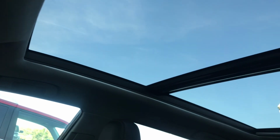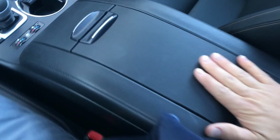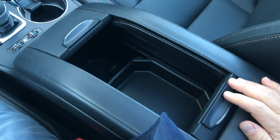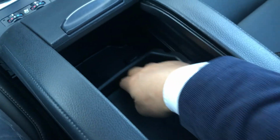So go through the inside of the Highlander. First off, a large panoramic roof in the limiteds. It's a nice option, especially for the people in the back. That's who really takes advantage of that. They can see the whole entire world on the trip. It's a nice piece about the Highlander. It's got an easy access here, so you don't have to worry about flipping that up and getting everybody all out of sorts. Lots of space in there.